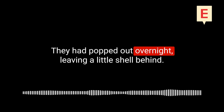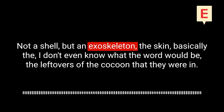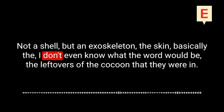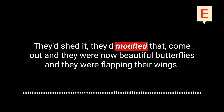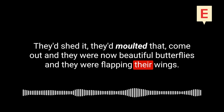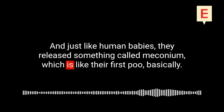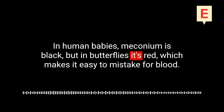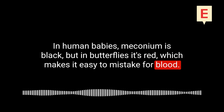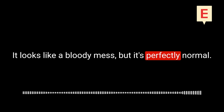They had popped out overnight, leaving a little shell behind. Not a shell, but an exoskeleton, the skin, basically, the leftovers of the cocoon that they were in. They'd shed it, they'd molted that, come out, and they were now beautiful butterflies, flapping their wings. And just like human babies, they release something called meconium, which is like their first poo, basically. In human babies, meconium is black, but in butterflies, it's red, which makes it easy to mistake for blood. It looks like a bloody mess, but it's perfectly normal.